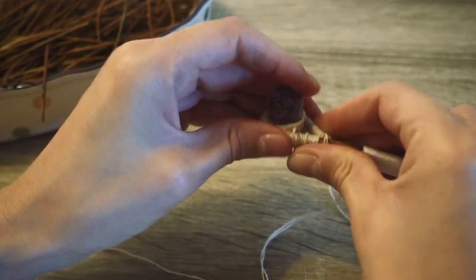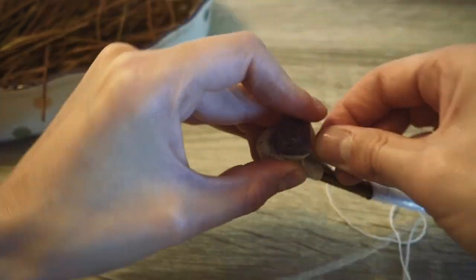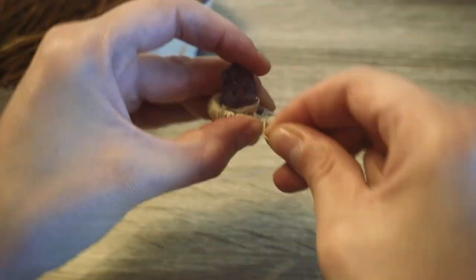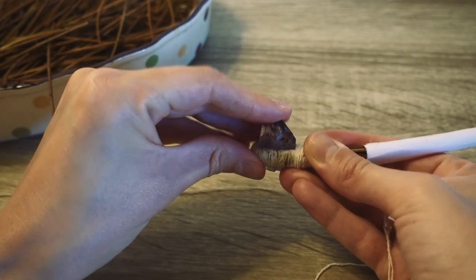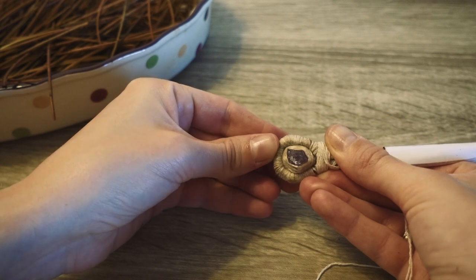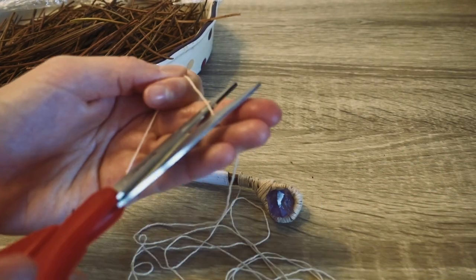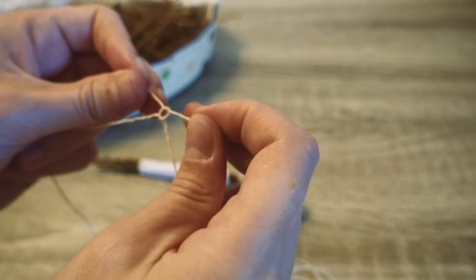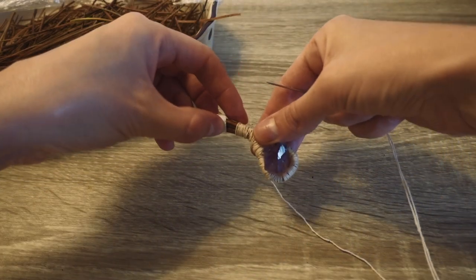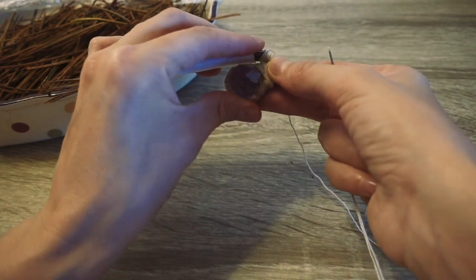Now we have to fix all this with some glue. I ended up with this cute little thing. Now we leave some thread and start working with the needle. The needles also have to go in a circle, just as with the bottom.